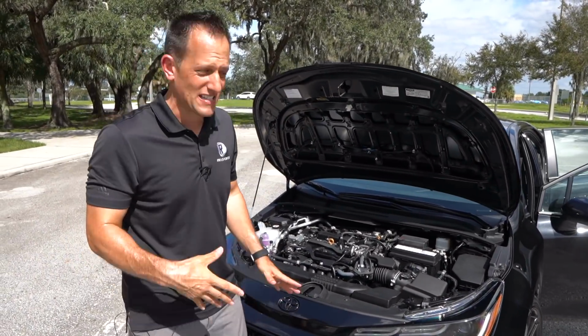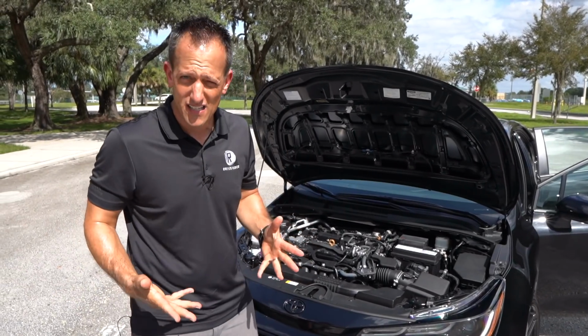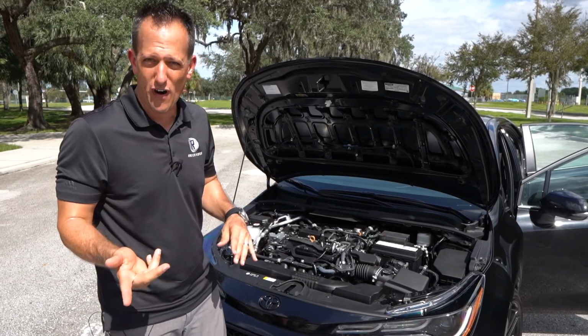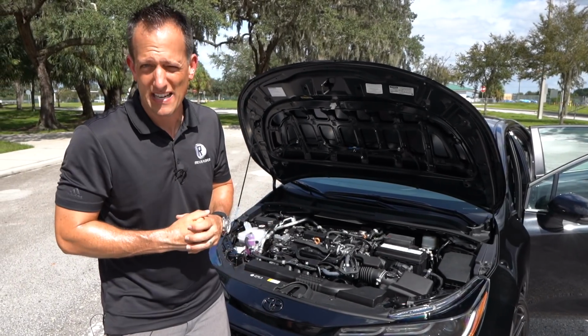And I think that's another thing, is that this car being more of an enthusiast, car enthusiast Corolla, it's nice to see all the inner bits underneath the hood. But why don't we fire it up and hear what that catback exhaust sounds like.